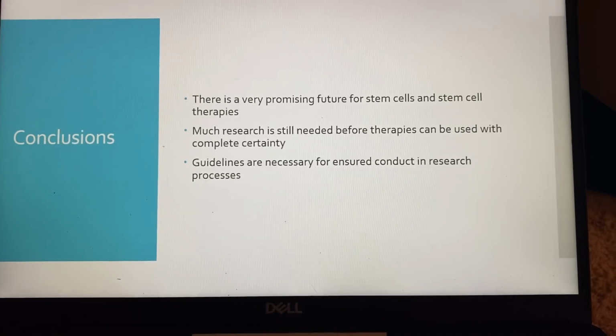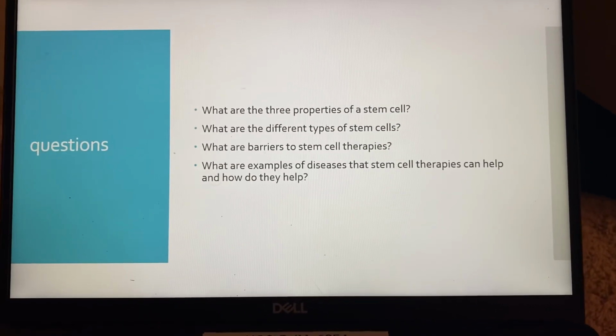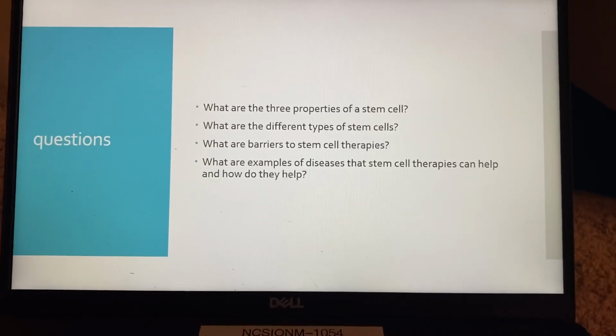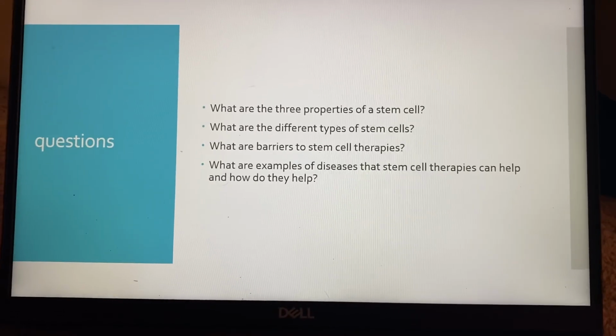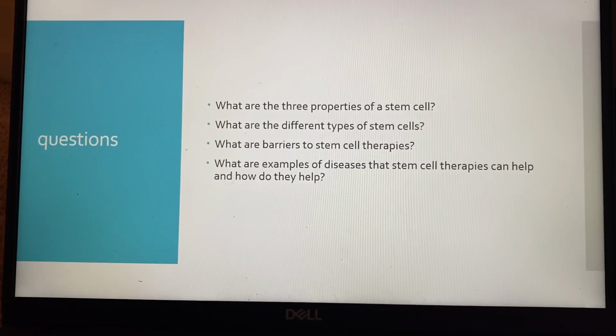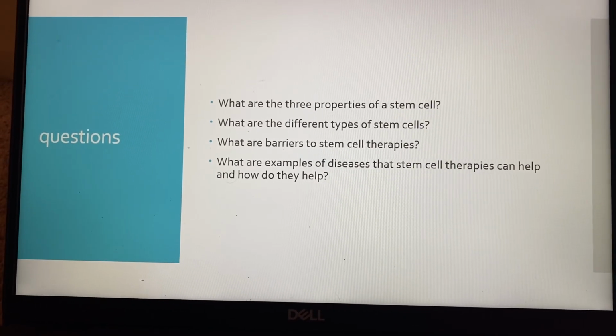So some questions to kind of wind down and go over the entire PowerPoint is we should know the 3 properties of stem cells, the different types of stem cells, the barriers to stem cell therapies, and what the examples of diseases are that stem cell therapies can help, and how exactly do they help.